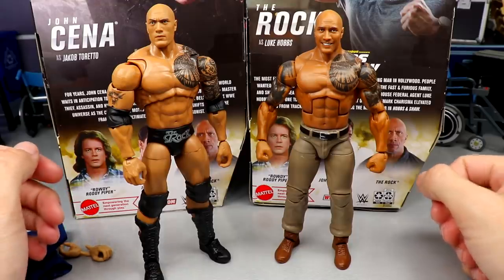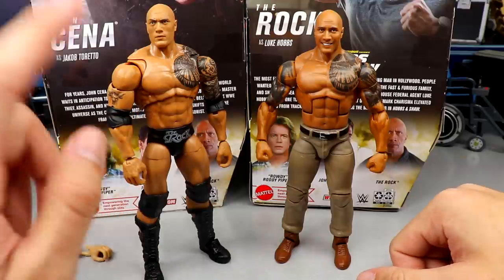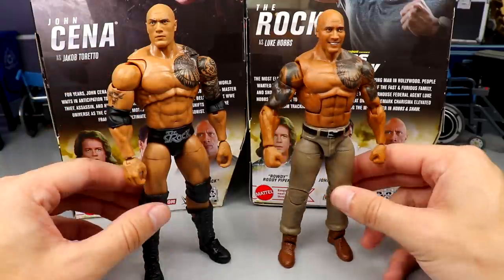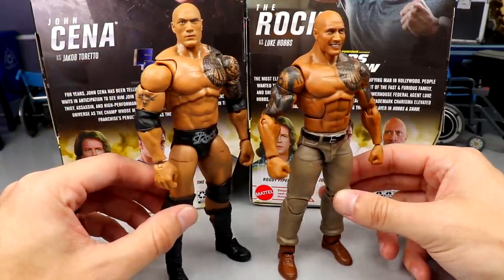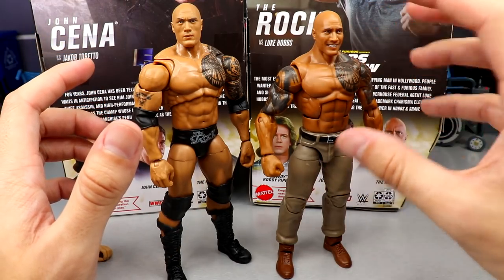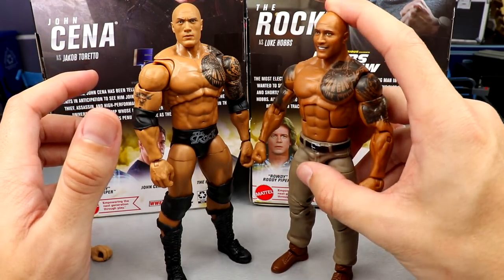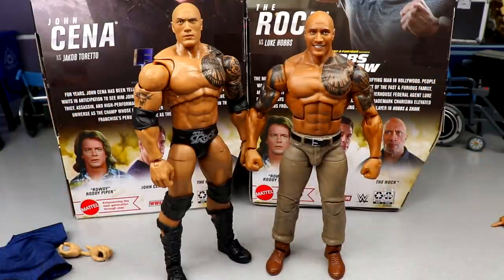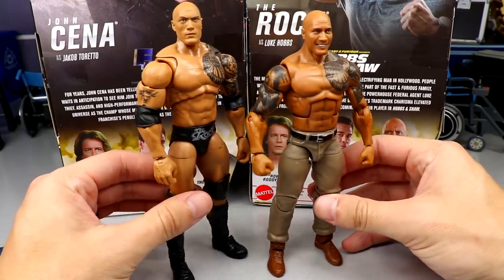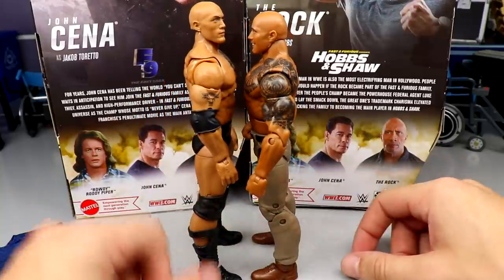So here's your Rock figure comparison, and I will say this skin tone's more saturated than this skin tone. I think this skin tone's more accurate, but for this Elite, you guys can even tell that it's more saturated there. I think a pissed off Rock head sculpt with like a 5 o'clock shadow would have been really sick for this figure, and would still make this figure look better. Maybe we can do that on surgery, but I don't like the smiling head sculpt on the Hobbs and Shaw Rock right here. You guys could let me know what you think, but that's your Rock figure comparisons, and he's also shorter than that. That's a pretty massive deal right there, man.